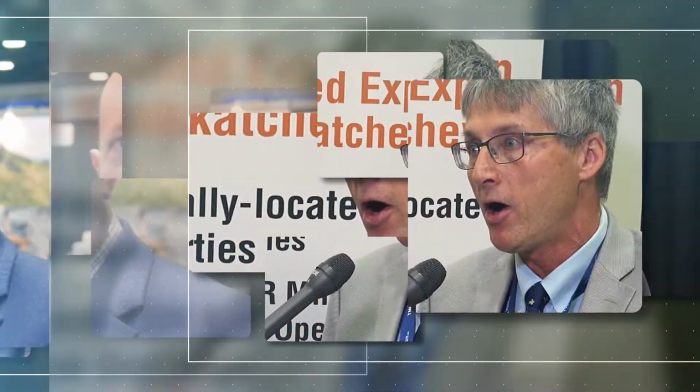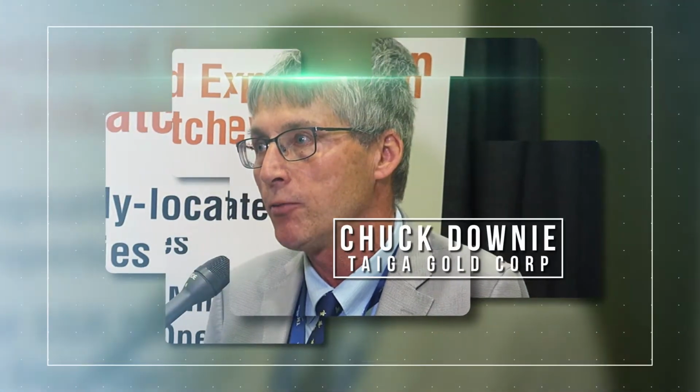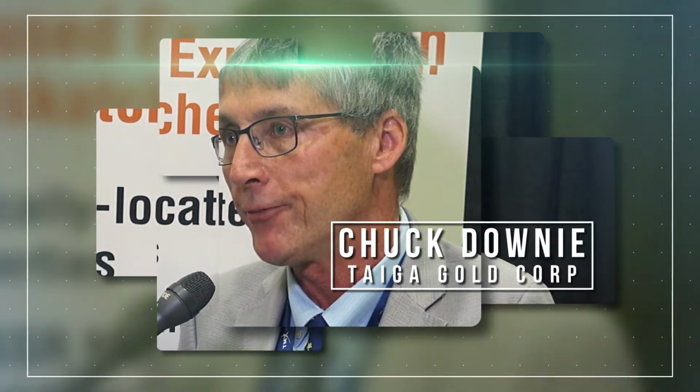To find these deposits, they're very, very profitable, very high grade, but it takes a lot of work. What you see on the surface isn't typically what you find underneath the ground up there. So they do systematic exploration.